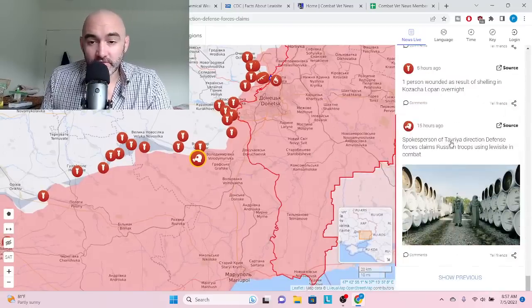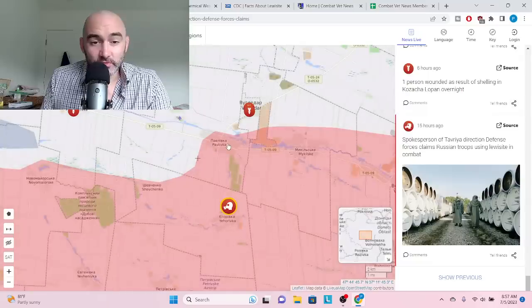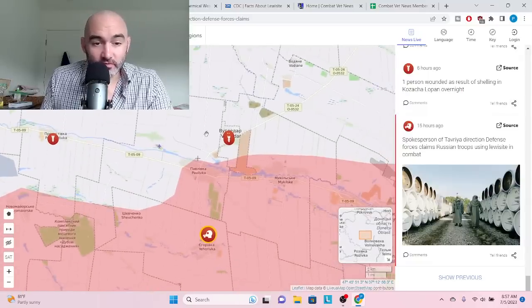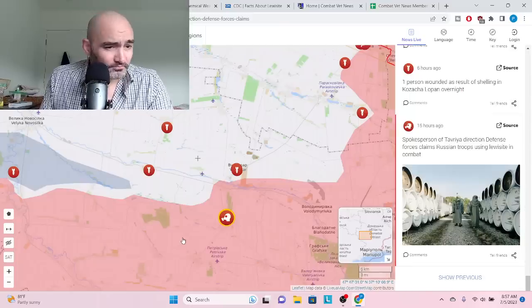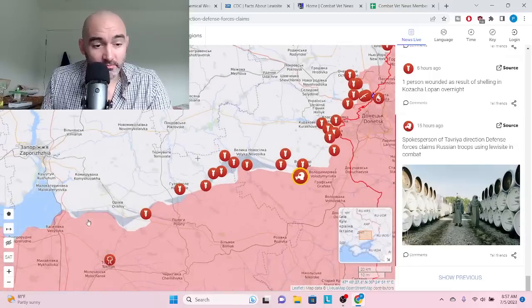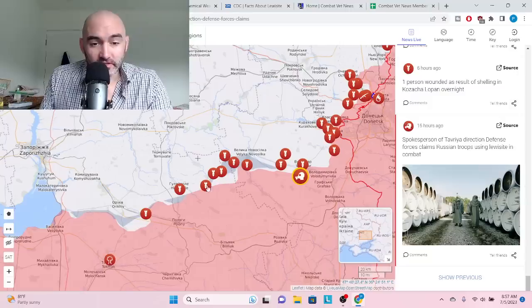This is a spokesman for the Tavria direction of the Ukrainian Defense Forces, who has claimed that Russian troops are using lewisite in combat. Now you can see here that this is fighting in and around Volodar, where Russia itself put out a statement a couple days ago that Volodar was the site of some of the heaviest fighting. Which is strange because, again, that's not what we think of as being the prime directions that Ukrainian forces are operating in, right?